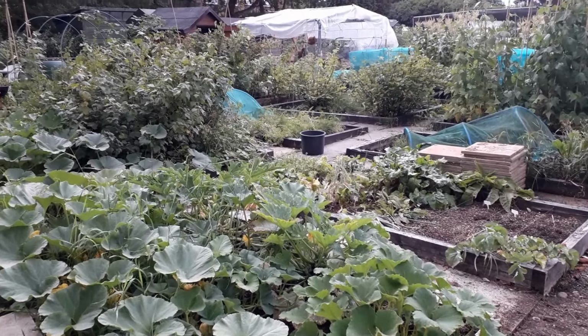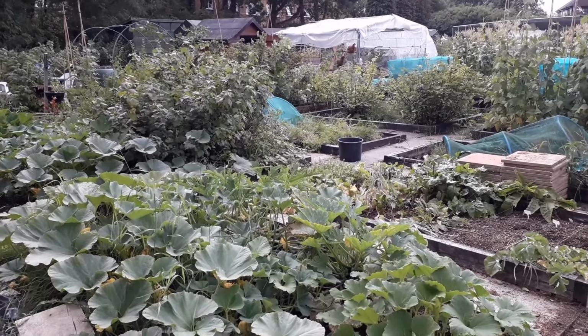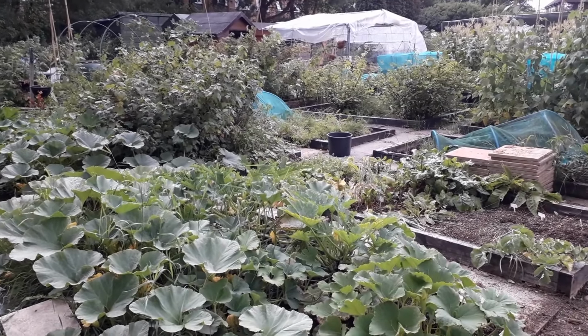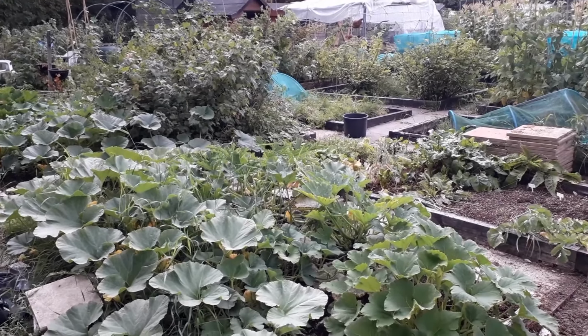Good afternoon. It's now just about 4 o'clock in the afternoon of Monday the 30th of July. I'm Andy, this is my allotment. A little less than a week since we were last on.